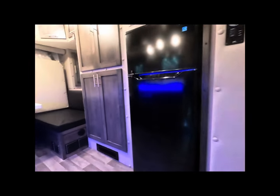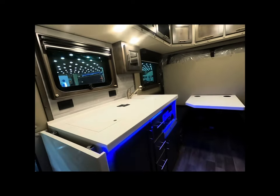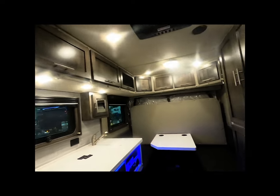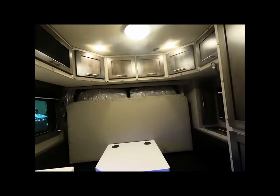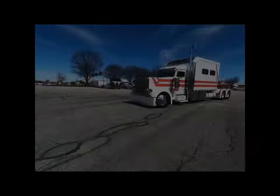Here's inside the W900 Kenworth. This is quite a nice interior design. You can see the bed, the dinette there, the lounge, the microwave, the TV, all of that good stuff is there. All the overhead lockers, certainly very comfortable. These are great accommodation for drivers that live in their trucks on the road.